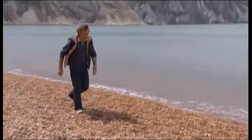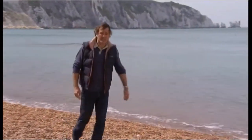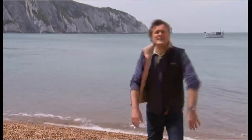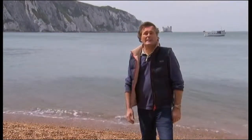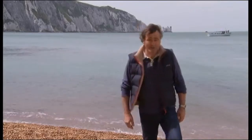It's hardly surprising, is it, that these magnificent beaches continue to attract thousands of visitors each year. People from all over the world come to marvel at this natural rock formation. And if you're planning a visit to the Isle of Wight, do put this on your must-see list. It's so inspirational.